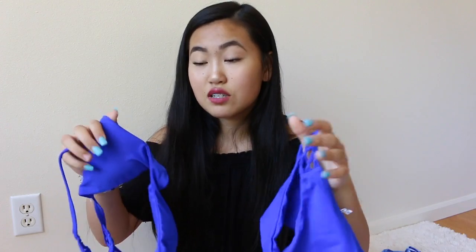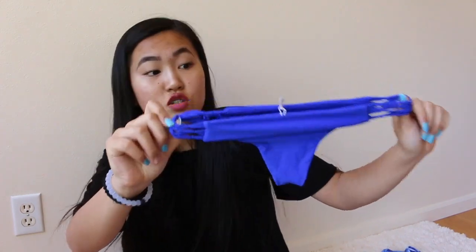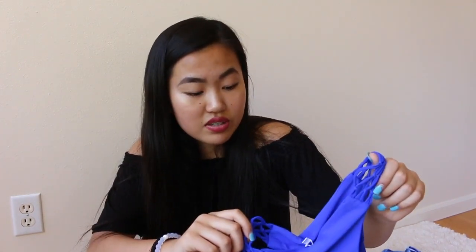Next, I have this swimsuit, and I'm really disappointed because I was so excited to wear it. I saw it online, I saw the reviews, and they were really good, and I even ordered a size up because it told me to, but it still doesn't fit me. It's tiny, just look at it. It's so small, and I'm just kind of sad about that.